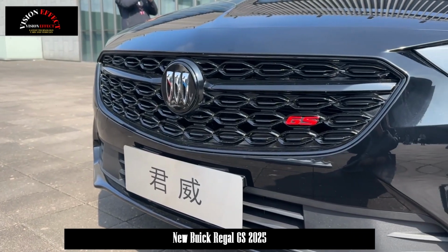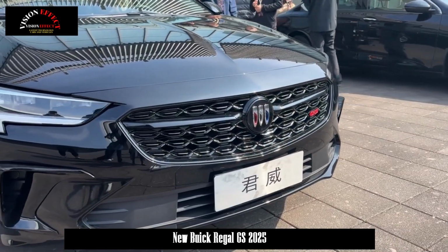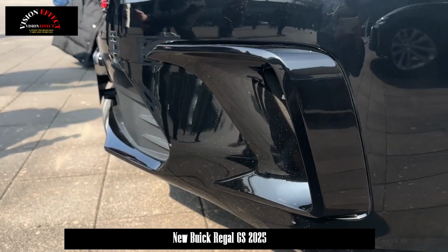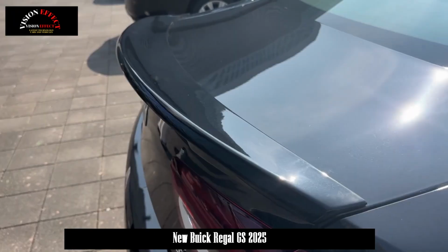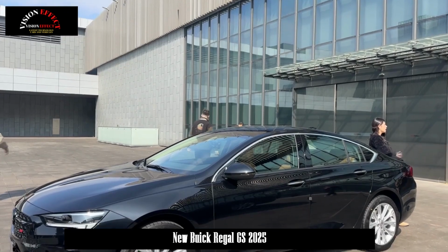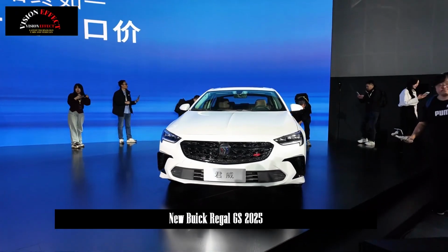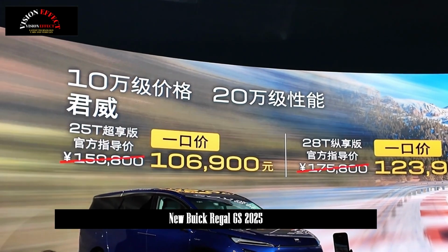car. In terms of dimensions, the length, width and height of the current model are 4904/1863/1461 mm, and the wheelbase is 2,829 mm. It is expected to undergo minor changes as the GS version. In terms of power, the current model offers two engines for users to choose from, 1.5T and 2.0T. The first has a maximum power of 169 horsepower, while the second has a maximum power of 237 horsepower. On the transmission side, the entire series is equipped with a 9-speed manual automatic transmission as standard.